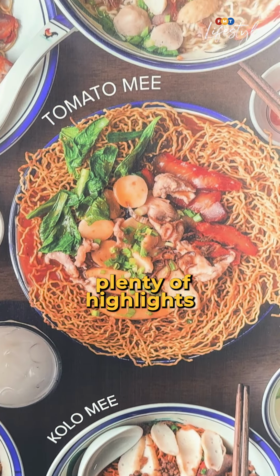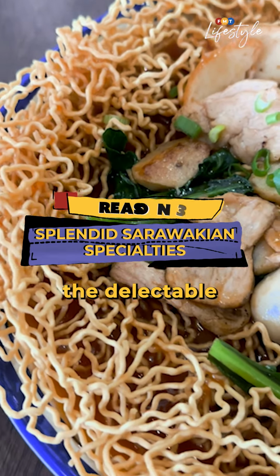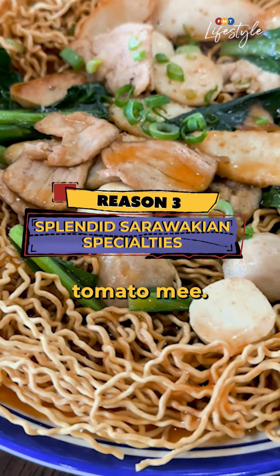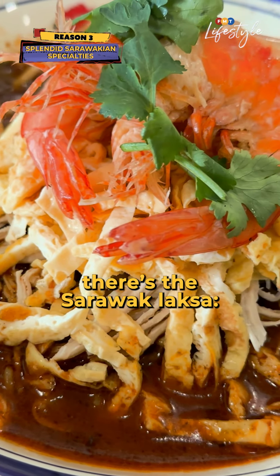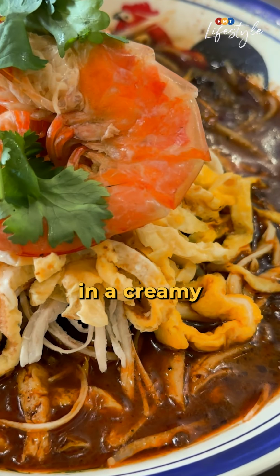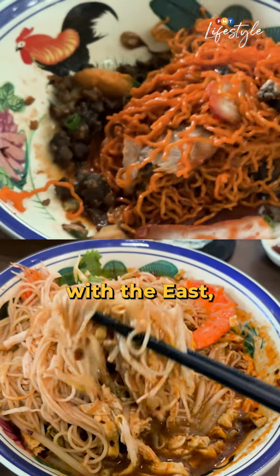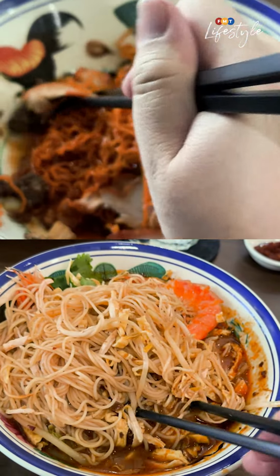There are plenty of highlights on the menu. For something tangy, try the delectable tomato mee. And of course, there's the Sarawak laksa, succulent shredded chicken and bean sprouts immersed in a creamy coconut prawn broth. For a feast that connects you with the East, look no further.